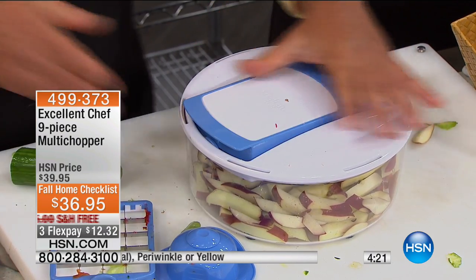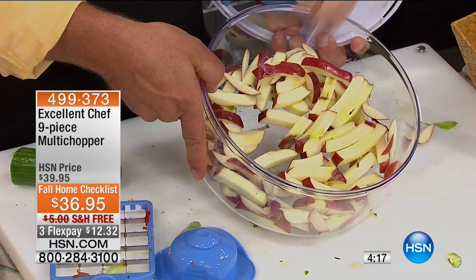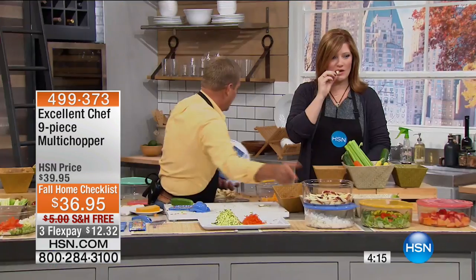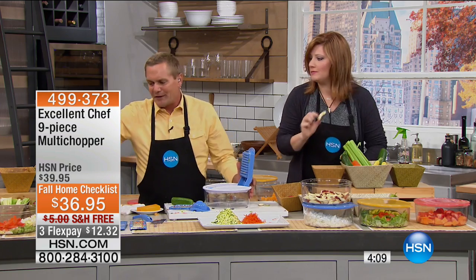Now, if you like bigger pieces, you can use the blade with the larger holes. But there's apple sticks, matchstick apples. I'll take one, thank you. I'll tell you what, though. Again, I always say if the only thing you use it for is chopping onions and making French fries, it's worth it for that alone.